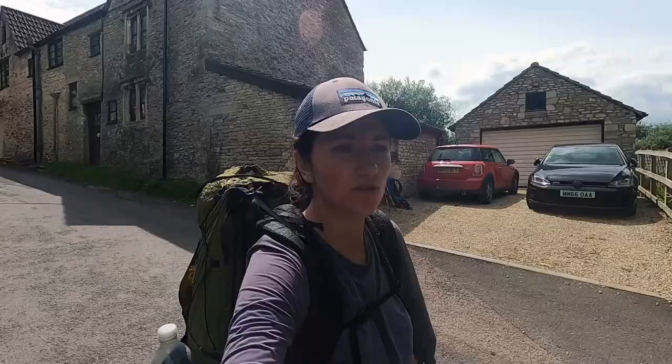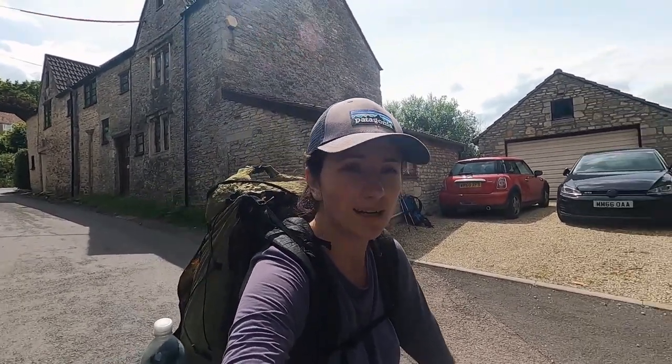Super low on water, quite hard to find water on this trail. There are no taps, which we didn't realise how lucky we were in the South Downs Way, because that's got loads of taps. So we've been asking people along the way for water, please. And everyone has been very, very helpful. Onwards! Why are you yelling?